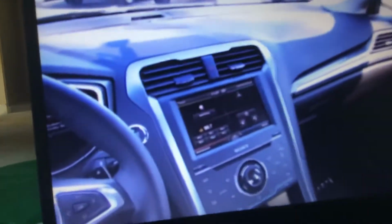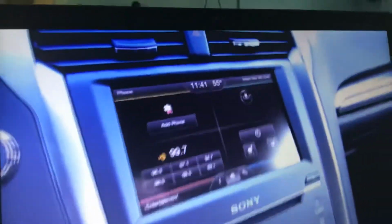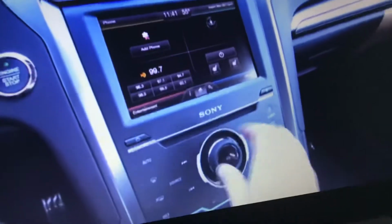The Fusion Titanium comes standard with Sony's premium surround sound system, fed through an all-new version of Ford's My4 Touch mobile media telemetrics navigation interface, updated for the 2013 year. Also standard, Sirius satellite radio and HD radio.